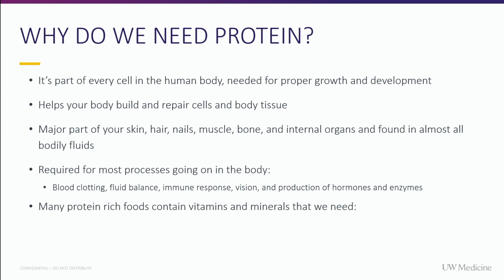Most protein-rich foods also contain vitamins and minerals that we need, which would include things like B vitamins, minerals like choline, copper, iron, phosphorus, selenium, vitamin D, vitamin E, and zinc.